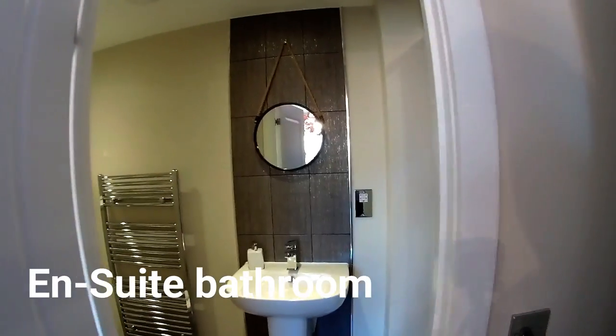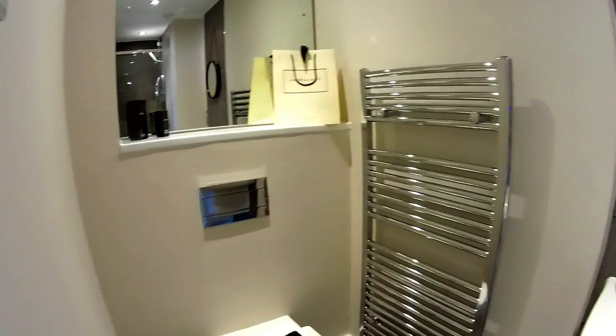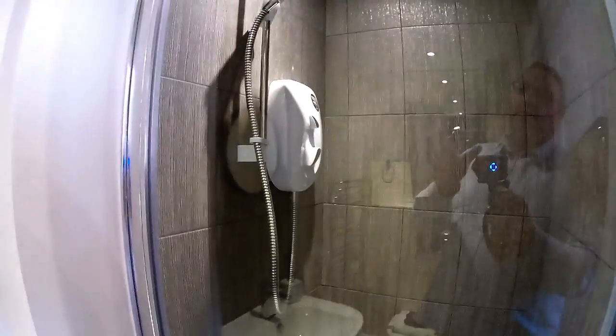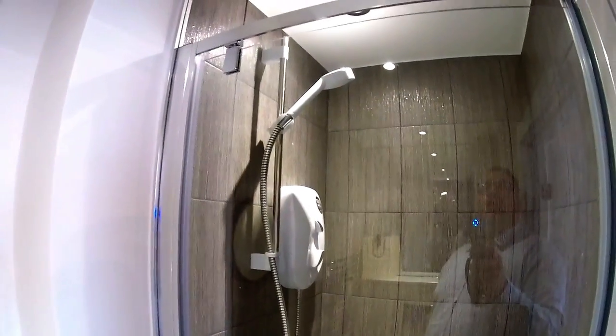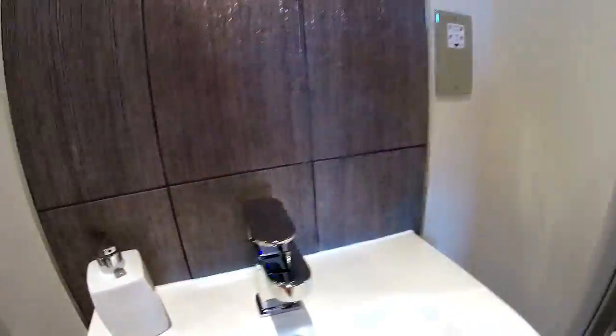Right then, here is the ensuite. We've got dimensions for this ensuite: it is 3 metres in length by just over 1 metre in width. You get a shower cubicle there. But actually, quite a long ensuite. It's the width of the bedroom. And the sanitary ware, I think, is really nice. That's a really nice sink, isn't it?